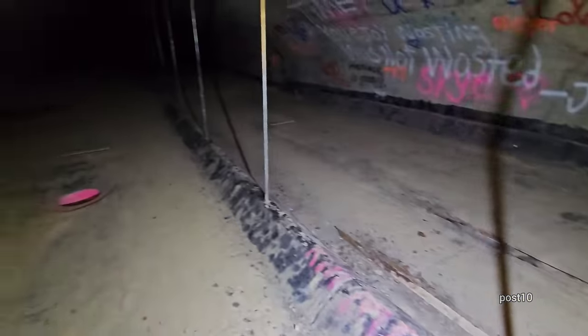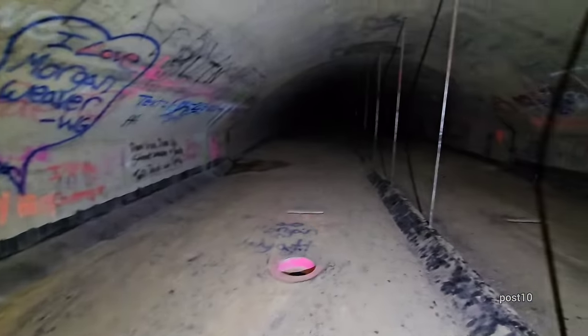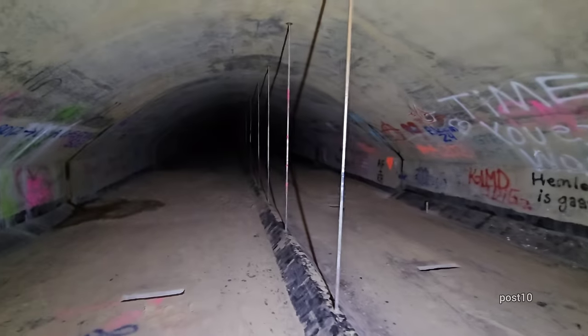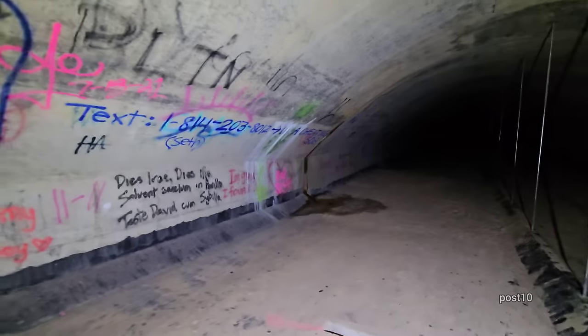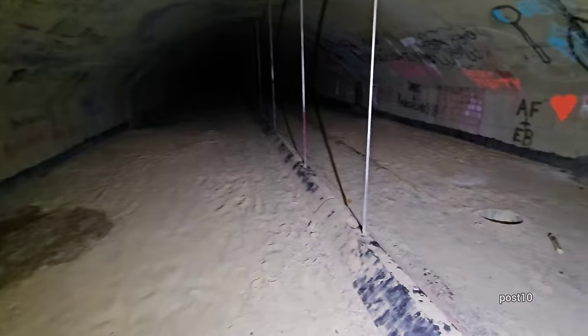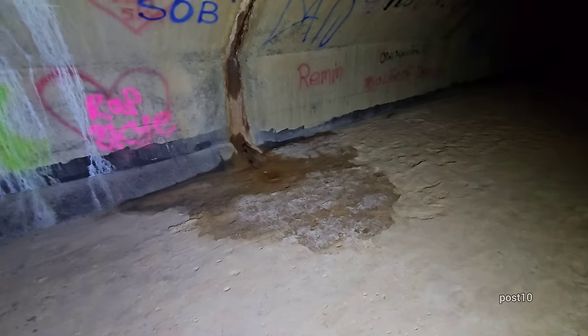Yep, so you got the little tiny railroad tracks. Most of it has been ripped up by scrappers and stolen. You've got these stainless steel columns holding up the floor. Look at all the silt and dried up mud right here in the middle. It must have to rain so hard to get this going.